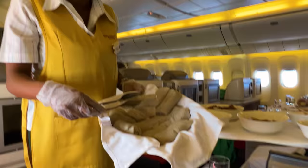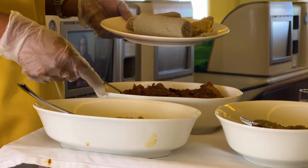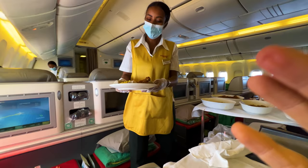I've never seen a presentation like this on an airplane. That's awesome. All right, so she takes the bread and lays it out on the plate. So this is chicken, peas, a sauce with beef, I think. Lamb stew. Thank you very much. Wow, that's great. This is about to be one of the most interesting meals I've ever eaten on a plane.